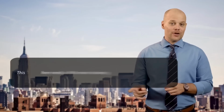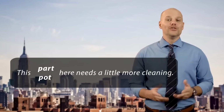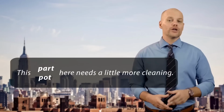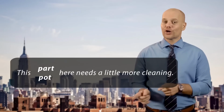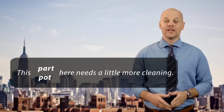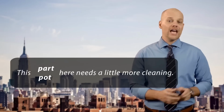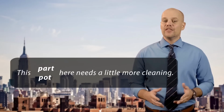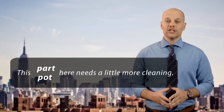This second activity will improve and test your ability to hear the R consonant sound in sentences. You will see a sentence on the screen where one word has two options. You will hear the sentence with one of the words being said, and your job will be to choose which word was used. Number 1. The options are part and pot. This part here needs a little more cleaning.